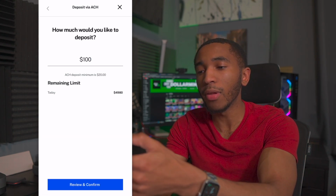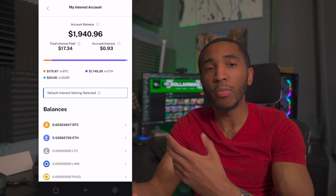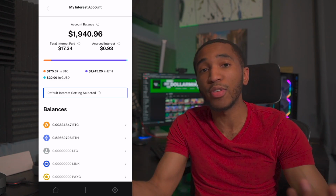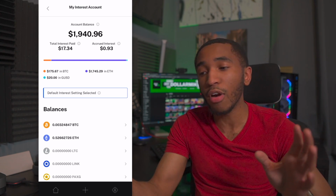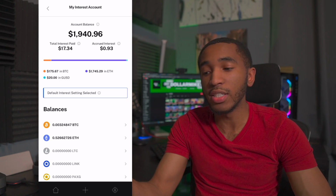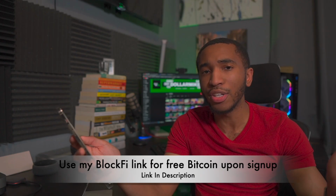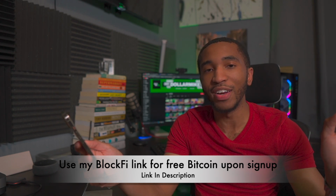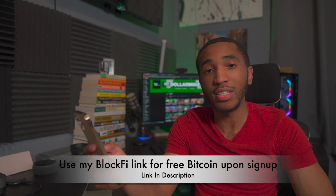The money will show up in your BlockFi account under whatever stablecoin you decide to buy. BlockFi automatically will purchase your coins in Gemini USD, which is perfectly fine because, like I said before, it's backed 1-to-1 to the US dollar, so that's not a problem at all. And you'll earn 10% APY on that Gemini USD up to July 31st. And then after July 31st, I believe it's 8.6%, which is still amazing. And you're not getting this with any type of savings account anywhere in the US right now. So overall, it's solid. Can't really complain. There you go. And that's exactly how you do it.